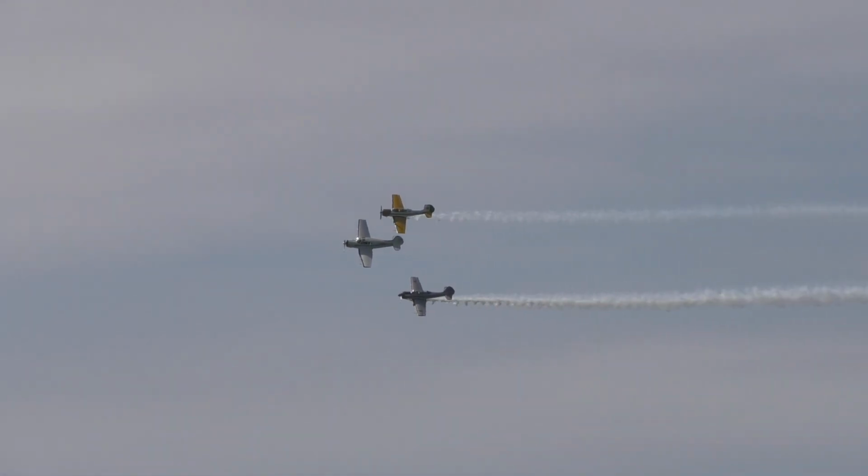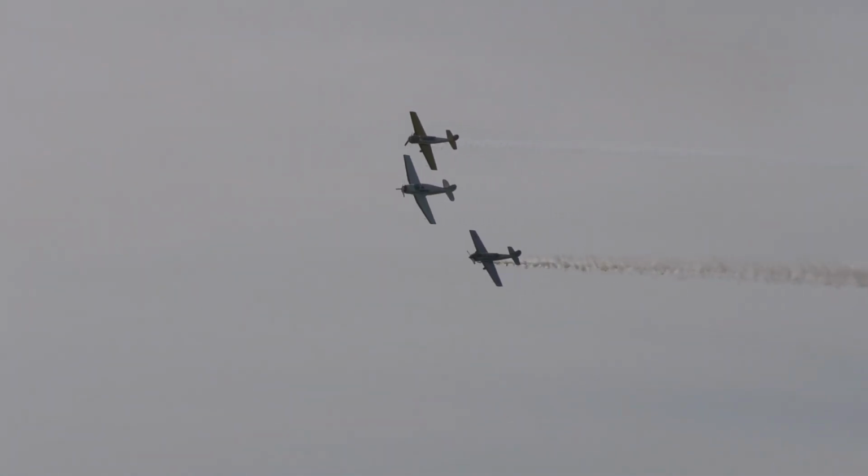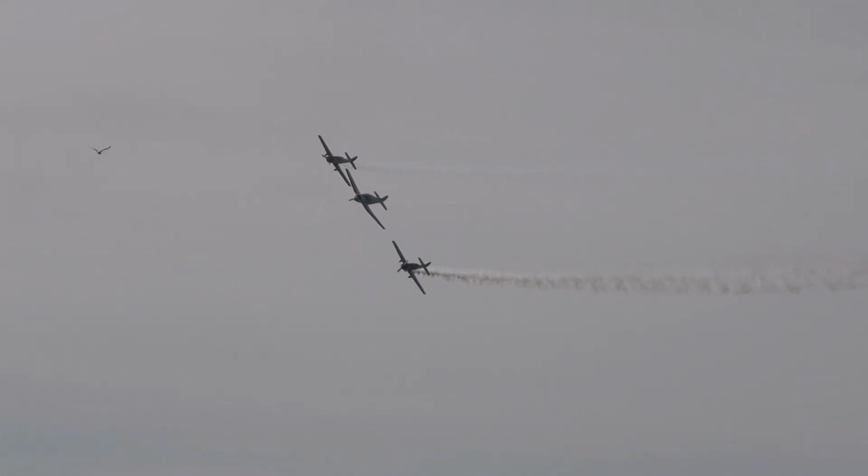So the YAK-18 with Phil Hardesty at the controls, calling out the shots. Coming back around for their penultimate pass.